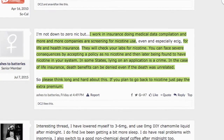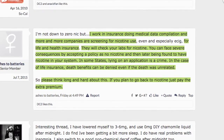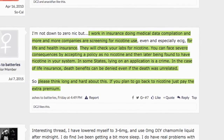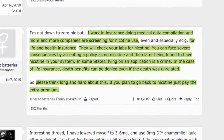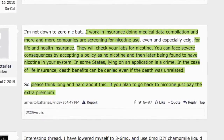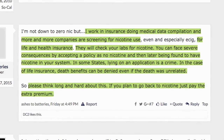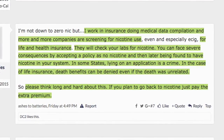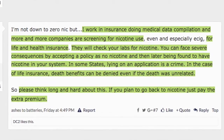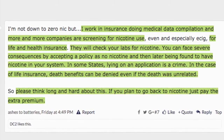found that more and more companies are screening for nicotine use for life and health insurance policies. He says that from what he's seen doing his job, these companies will check your labs for nicotine, and if you test positive for nicotine, no matter where it comes from, you can face severe consequences by accepting a policy as a no nicotine user and then later being found that you actually do have nicotine in your system. And in some states, lying on an application like this is a crime.